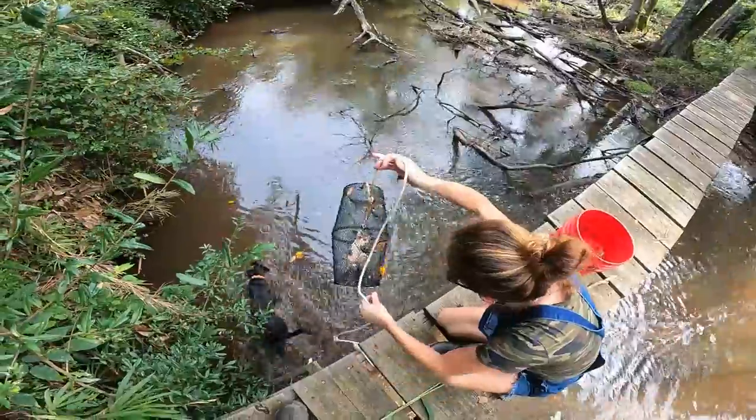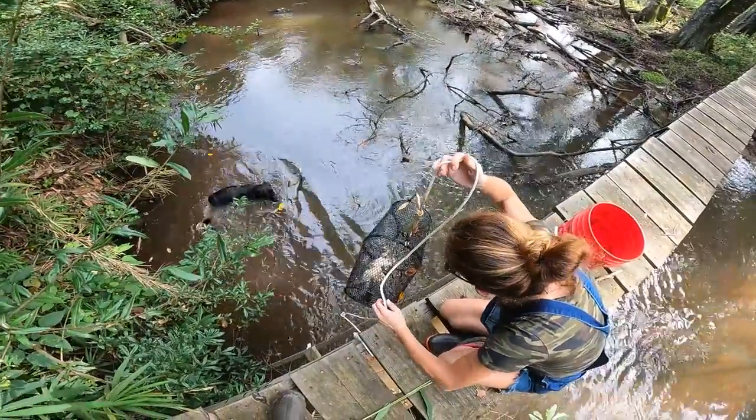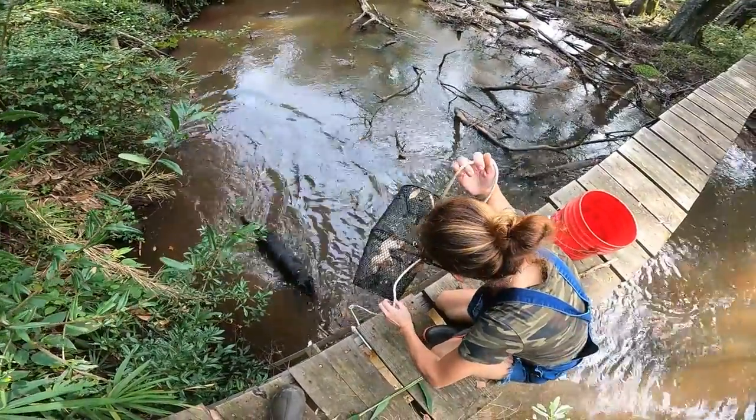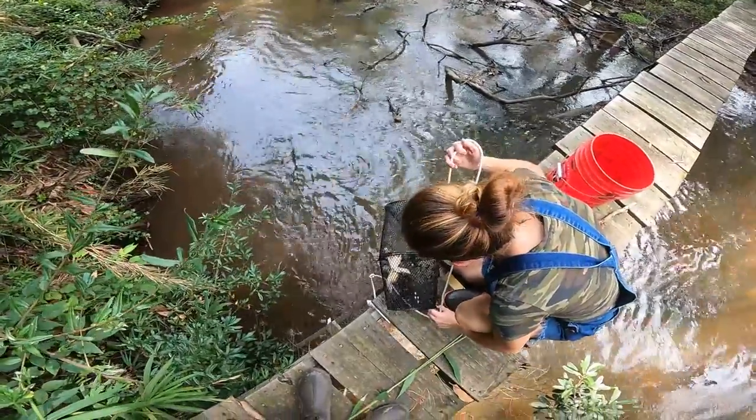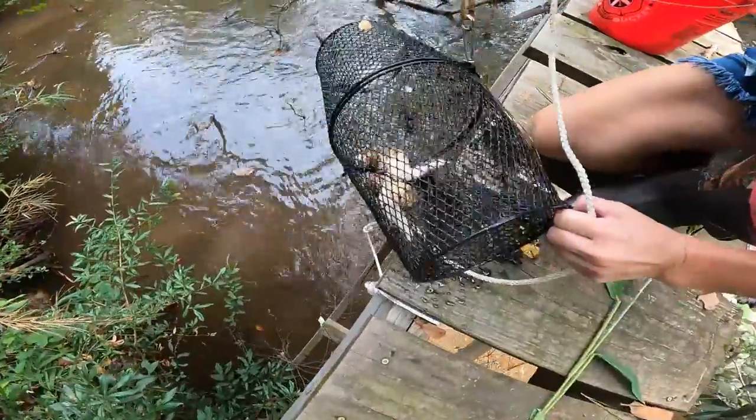There's a few in there. There's three. Wow, that one's pretty big. This one, is. Two, three, four, five. Ooh, there's a big one in there. They are pretty big.